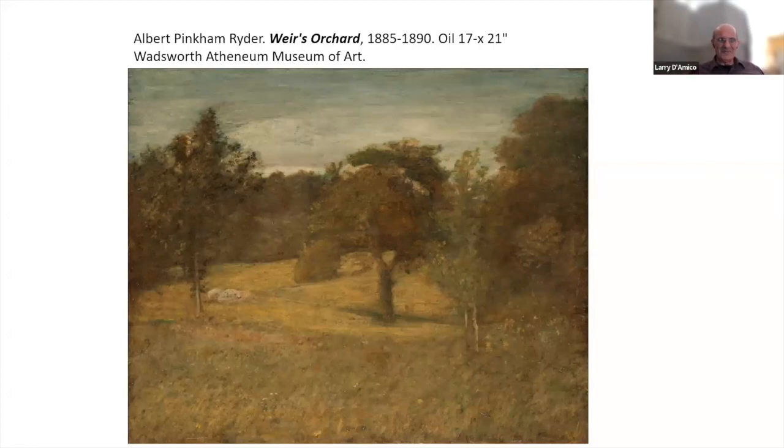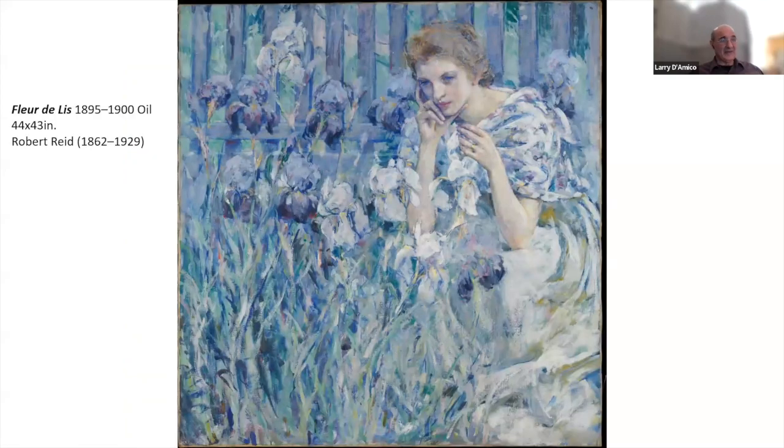But you can see the difference between this and this and this. Robert Reed was actually a mural painter. A lot of the time he was known for doing installations. He's one of the founding members of the Ten American Painters, basically a loosely defined, French-trained association of Impressionist painters.